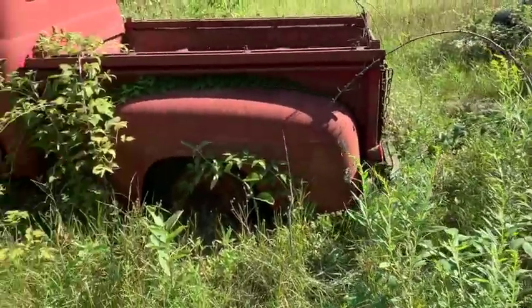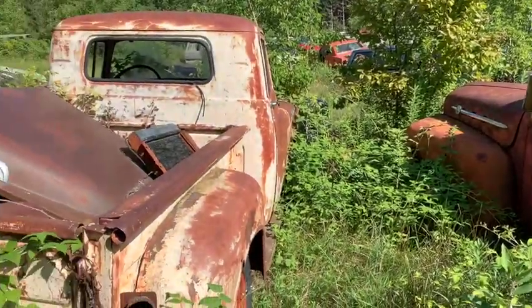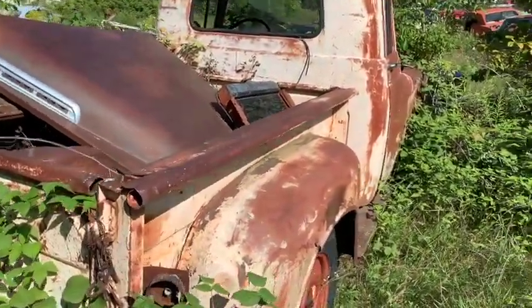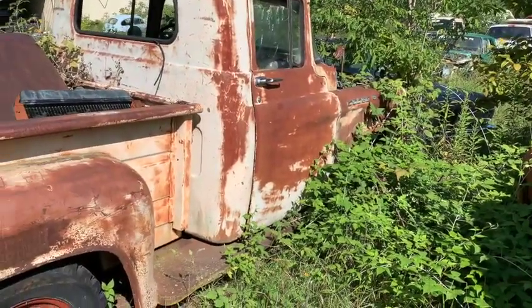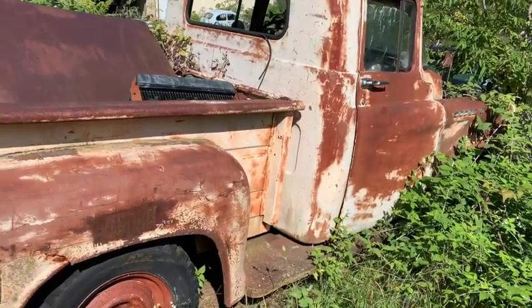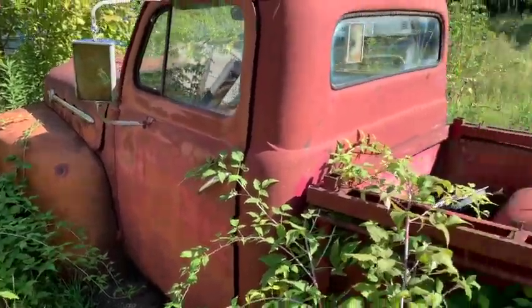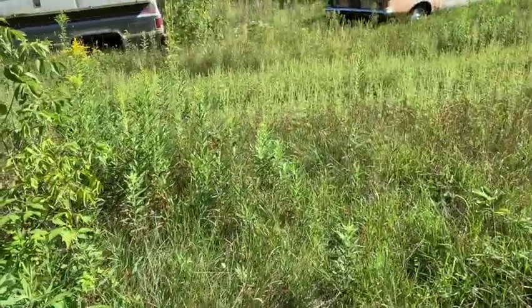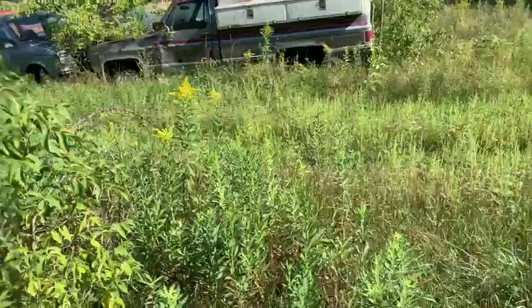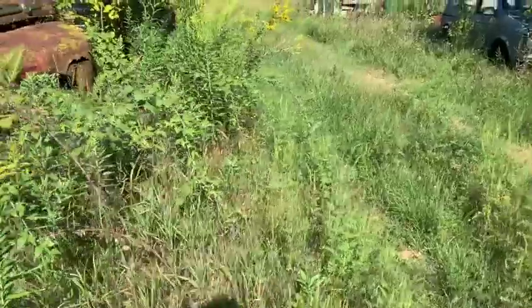Can't really get into the motor on this one, but here's an old Ford pickup. Actually, I think this is like a 40s, sitting right next to an older Dodge pickup. Again, not that bad a shape. If you want to pull a cab off these things and do some work, nice fenders on this Ford. I guess they're chewed up a little bit in the front, but hey, what do you expect? It's 50, 60 years old, sitting in Wisconsin, so the chances of you finding something in very good shape is not going to happen.